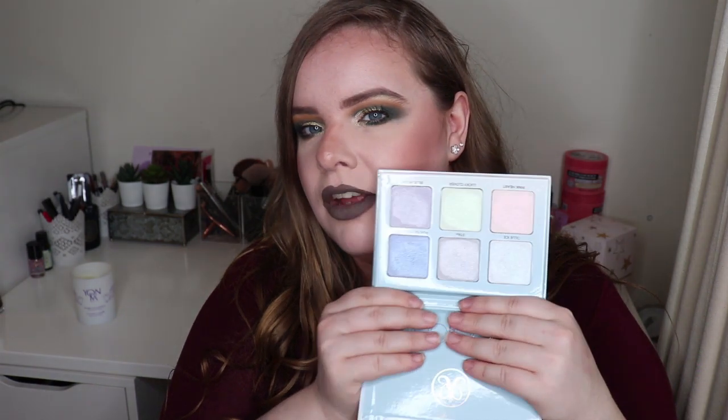I lusted after this. They didn't sell Anastasia in Ireland at the time. I wanted it so desperately, and then finally Beauty Bay sold it. And that was actually quite a long time after it was initially launched. I finally got it, and I don't wear duochrome highlighters enough. So we're going to use this month, hopefully, please God.